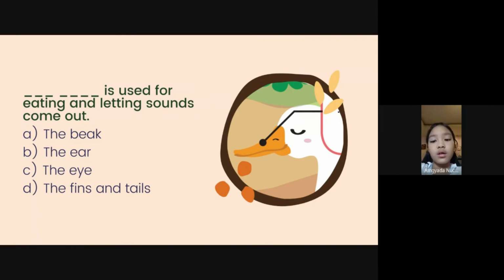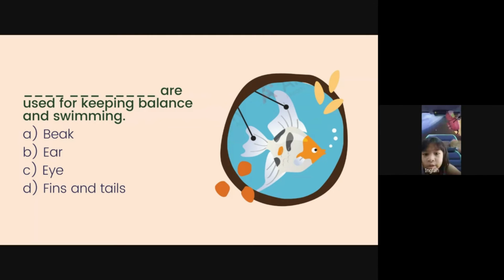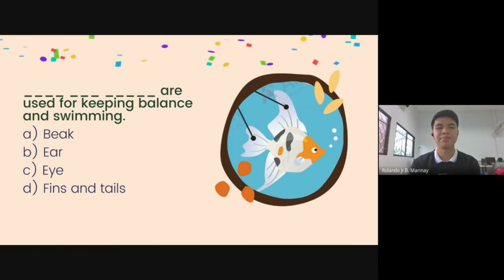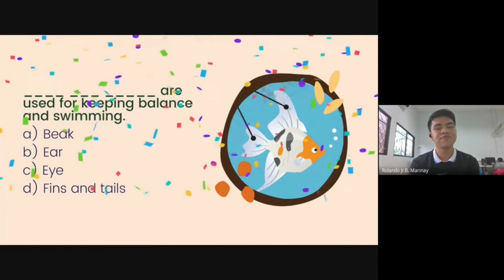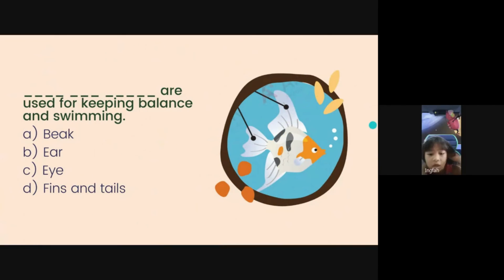Okay. Next one. Fins and tails are used for keeping balance and swimming. Letter D, very good. Good job.